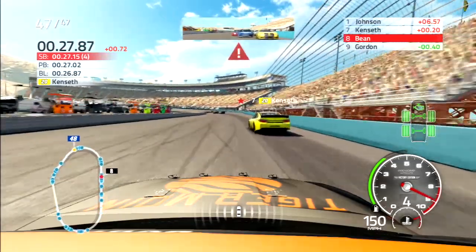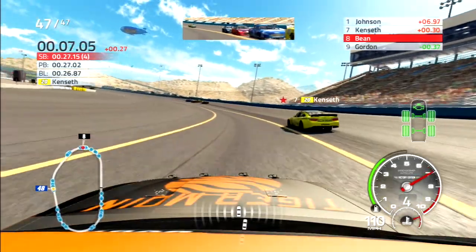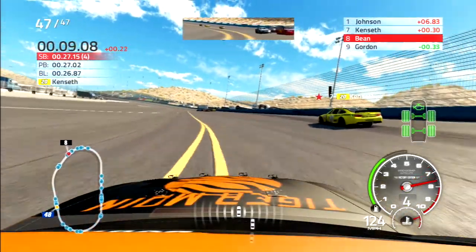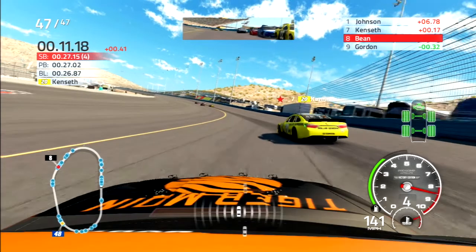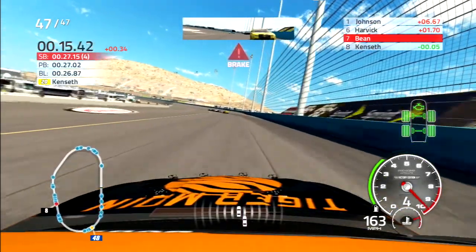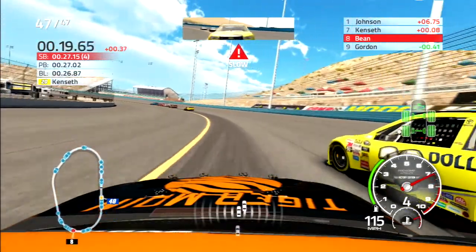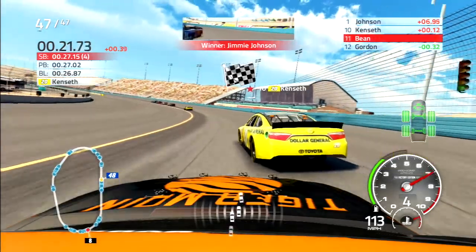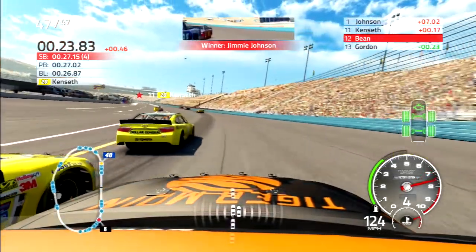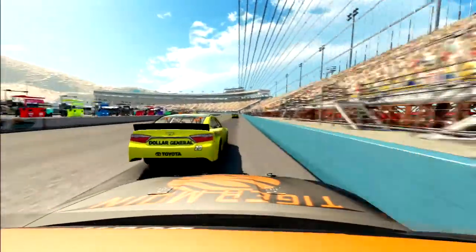We're going to try to work on Matt Kenseth a little bit here, see if we can get around him, but we're getting a little bit of pressure from behind, even though these guys aren't really on the lead lap. All right, we work our way around Matt Kenseth. Oh, but we slightly overdrove that. Gonna give up the bottom just a little bit. Matt Kenseth has to run on the outside. Jimmy Johnson is the race winner, and we're gonna come home 8th.